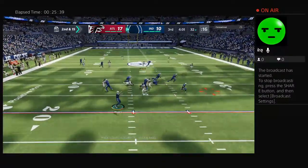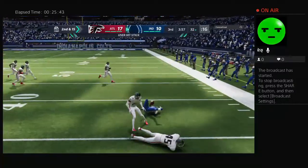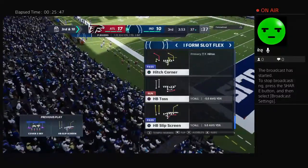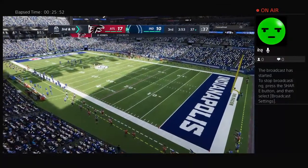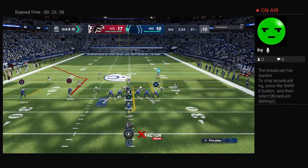They'll try to throw here. Rivers. They'll set up the screen to Taylor. Give him 5 on the screen play, and that'll set up a 3rd down. For a second there, I thought that might break big. Screen pass. Looked like it was coming together. Looked like there was an opening. Still, ended up with a solid game.